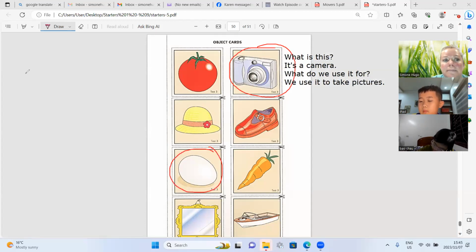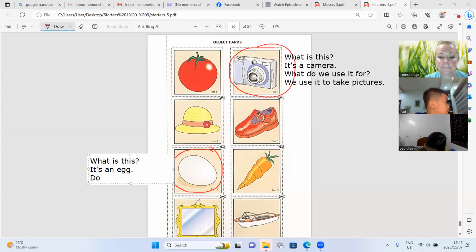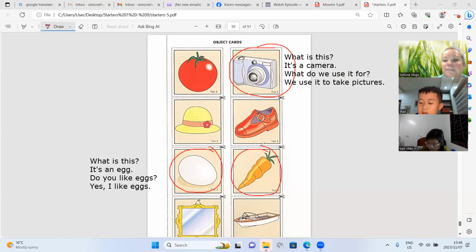Minh Wang, what is this? It's an egg. Do you like eggs? Yes, I like eggs. Bao Chao, what is this? Is it a carrot? Do you like carrots? Yes, I like carrots.